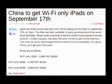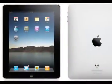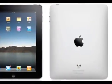The 16GB version will be 3,988 CNY, or $589 US. The 32GB version will be 4,788 CNY, or $708 US. And the 64GB model will be 5,588 CNY, or $826 US.